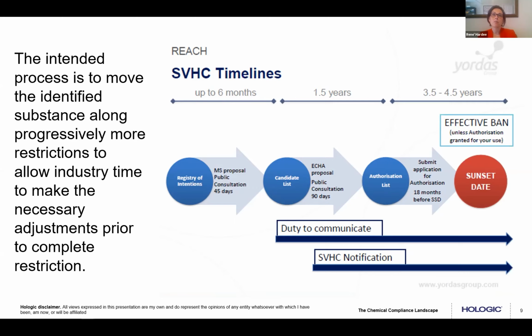Now, this timeline up here was, I think, very ambitious and good in theory. We haven't seen this timeline hold up over the course of years or so, but that doesn't mean that they can't start enforcing it at any time. So just be aware that once a substance gets on that candidate list, that SVHC list, your time is ticking and it's limited, and you really should develop a plan to remove any of those substances from your products.